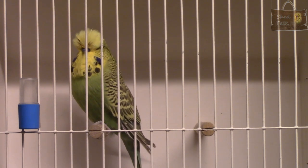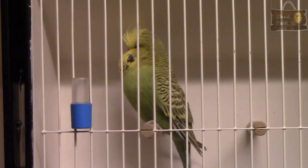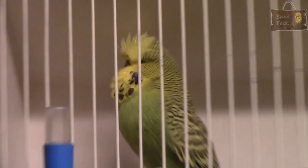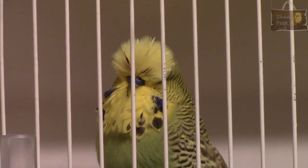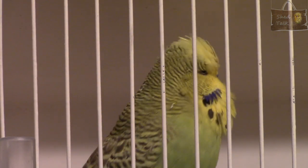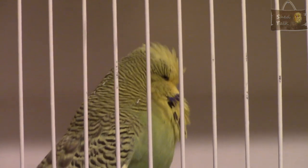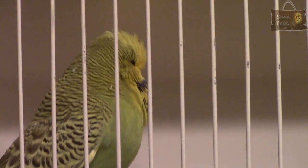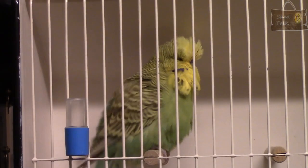The most lacking feature on this bird is the size of the spots. So they are actually quite small. I'll just see if I can get a close-up so you can see. Oh, there you go. So you can see the size of the spots are quite small. If he had bigger spots to aid with the size of the mask, I would be a bit happier. But we'll see how he gets on, eh? Quite a long bird.